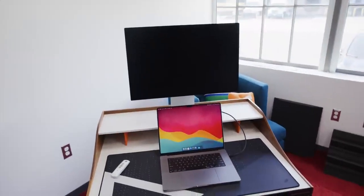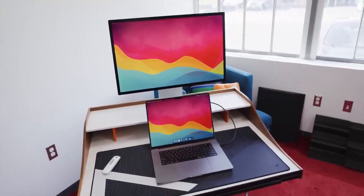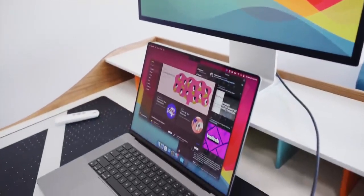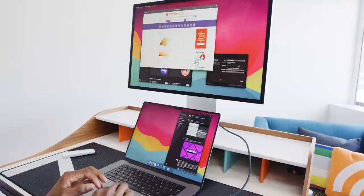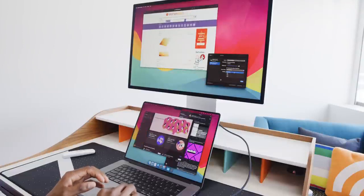I also plugged into the MacBook Pro, which charges the laptop at 96 watts. But hilariously, I really just didn't think it was that great of a pair. It looks great next to it, but the MacBook Pro has a much brighter, higher refresh rate mini LED display that just looks way better to me and was preferable for me to use.